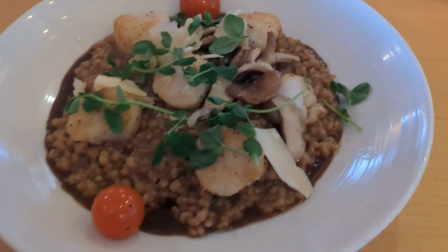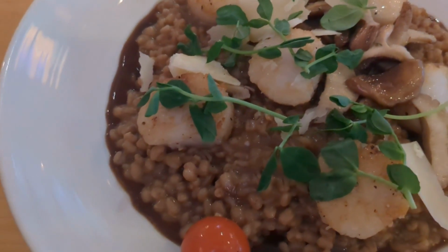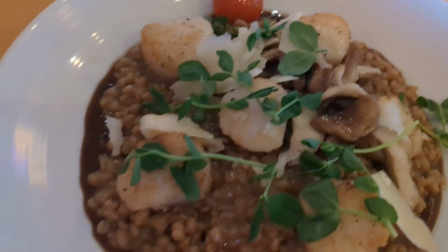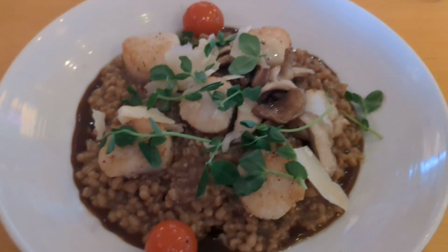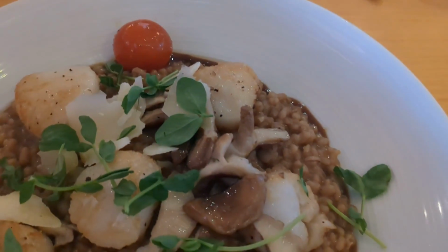This is the seared scallops and barley risotto. As you can see, it is 5 scallops, a beautiful portion of barley risotto. There are these beautiful tomatoes on it, a mushroom mix, parmesan, fresh grated, and a red wine demi-glace. It's a huge portion, and it looks absolutely amazing.